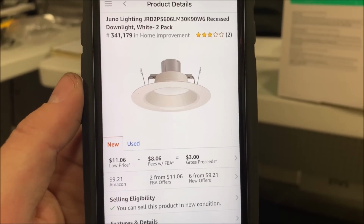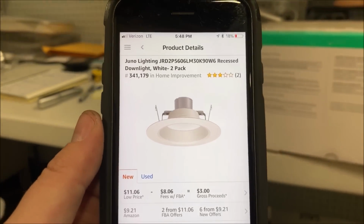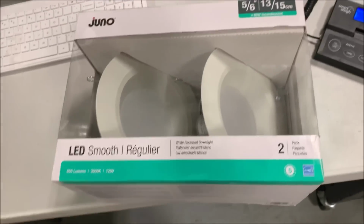Not a good idea because that's against both Amazon Prime TOS and eBay's terms of service, but people do it. So that would be why I'm probably not going to list them on eBay, because of how low they are on Amazon. Oh well, I think we'll do well with these anyway.